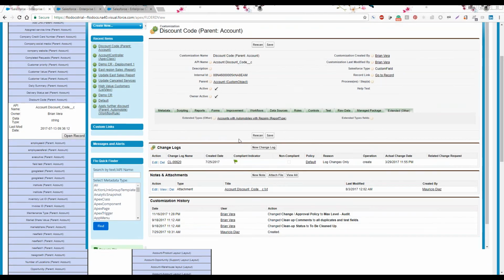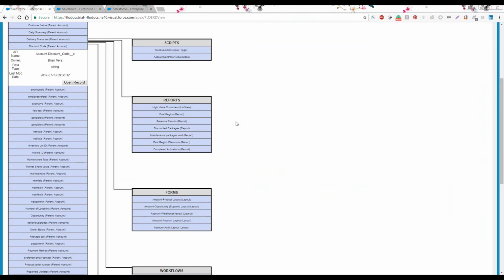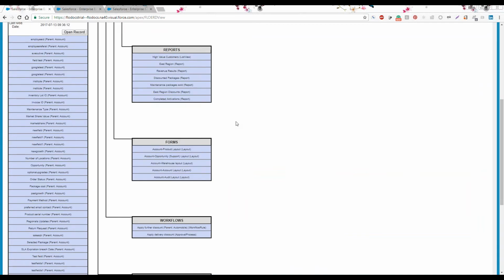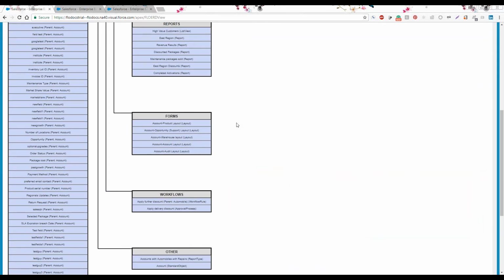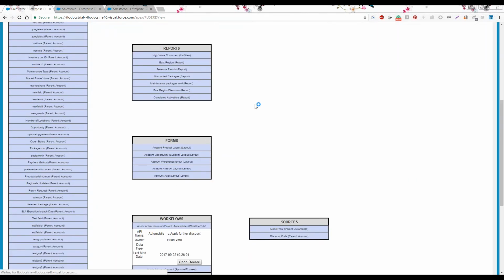Okay, so we're going to compare and contrast by looking at other customizations. We looked at the customization of a custom field. Let's take a quick look at another one for a workflow rule. So I'm going to open the customization detail record for a workflow rule.